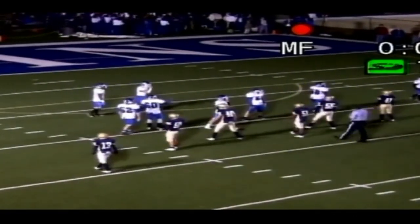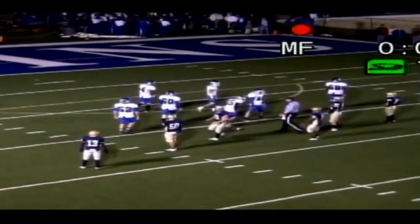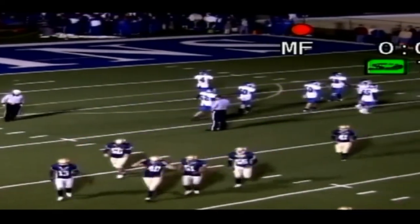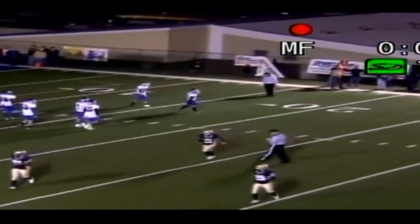Now they want a timeout. They're going to try to stop the clock. You can't stop the clock. The clock's going to keep running. You can call a timeout if you want to. All it's going to do is stop the play clock. So the clock is running with 4 minutes to go.